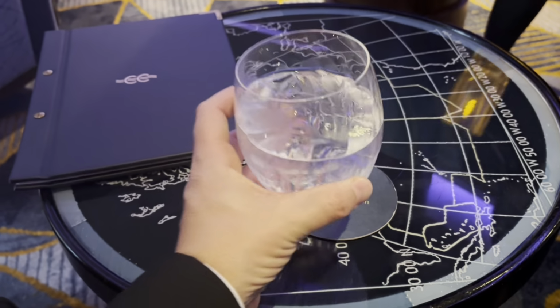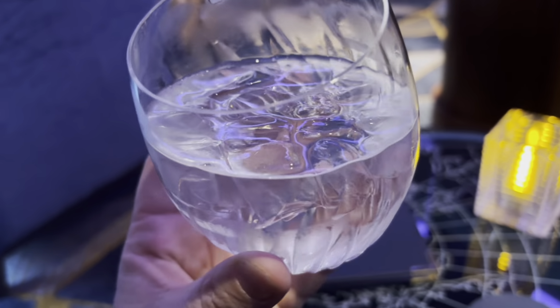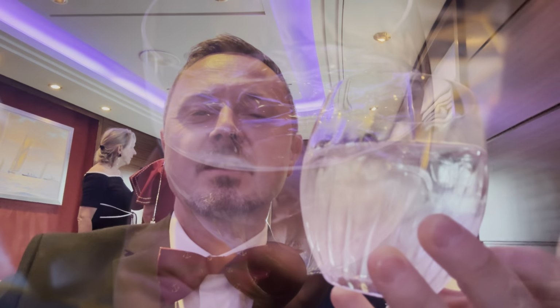Oh, I like this table. Thank you. I love this glass. I wonder if anyone would notice if I took it with me. No, I'm not a kleptomaniac, I'm not. Cucumber-infused water. I turn the water into wine. Cheers, my darlings.